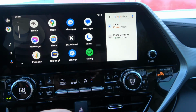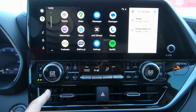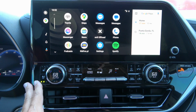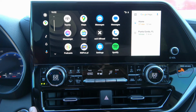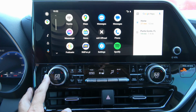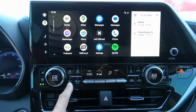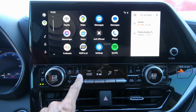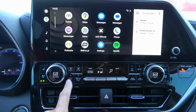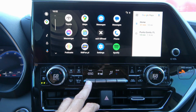You do have a volume knob in here, and then scrolling down, you see on the new Lexus, you actually have this as a part of the screen. Now with the Highlander, we have it as separate hard buttons, and some people might actually prefer that. So you have the heated ventilated seats, temperature control, nice big knobs. You have the screen in the middle, displays what the temperature is. Turn that off. Front window defogger, rear window and mirror defroster, and you have this wiper cleanup in the back.